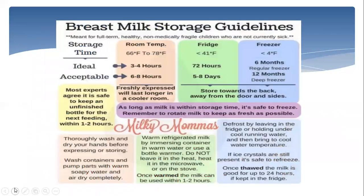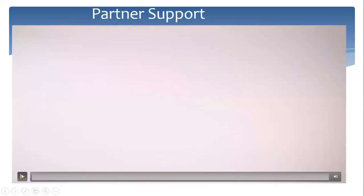Here's a chart for some breast milk storage guidelines. This is meant for full-term, healthy, non-medically fragile children who are not sick. Now we'll watch a brief video on partner support.